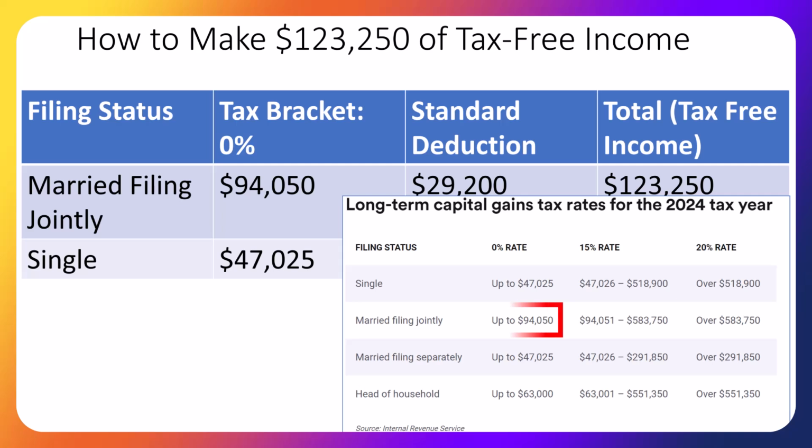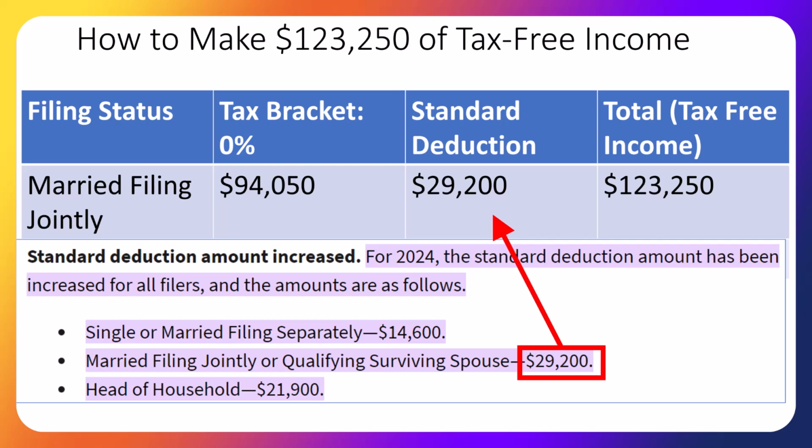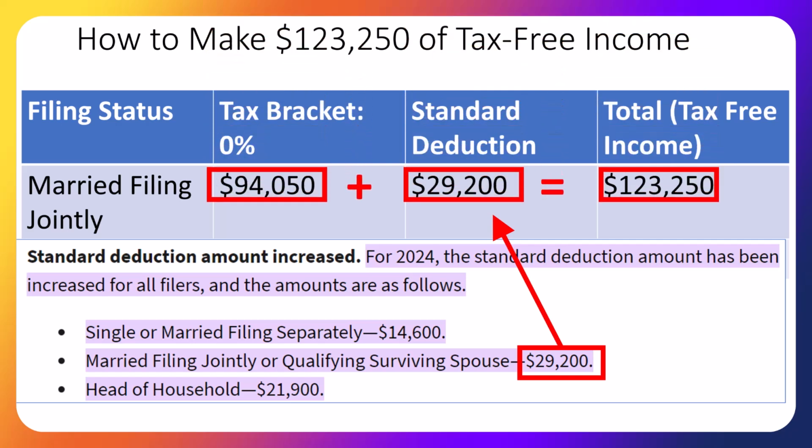So how are those amounts calculated? First, you find the 0% tax bracket for long-term capital gain, and then add that to the standard deduction, which is found in IRS Publication 505. As you can see, in 2024, the standard deduction increased, meaning that you can potentially earn even more tax-free income from qualified dividends. Then the final step is to take the 0% capital gains amount and add it to the standard deduction, which means we get a final amount of $123,250 that a married couple filing jointly could generate in income from qualified dividends that would be federally tax-free.